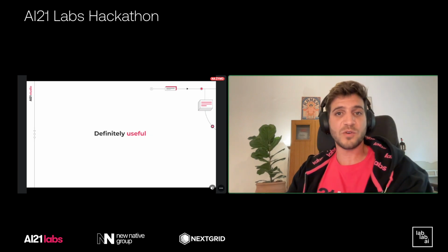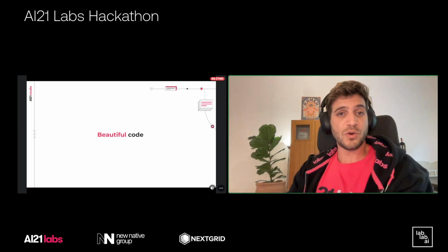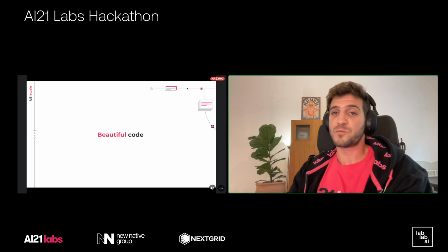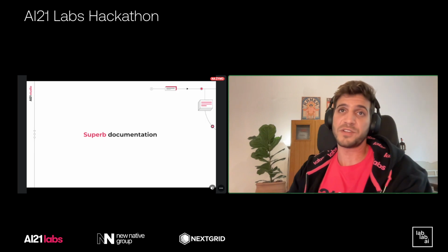Now, as you begin brainstorming and planning your projects, keep in mind the importance of addressing real-world issues, relieving real pain points, and enhancing existing functionalities. Make sure that your code is well-structured, readable, and up-to-date with the latest technologies. And don't forget about documentation. It is crucial for your project's long-term success and how we evaluate your submission.